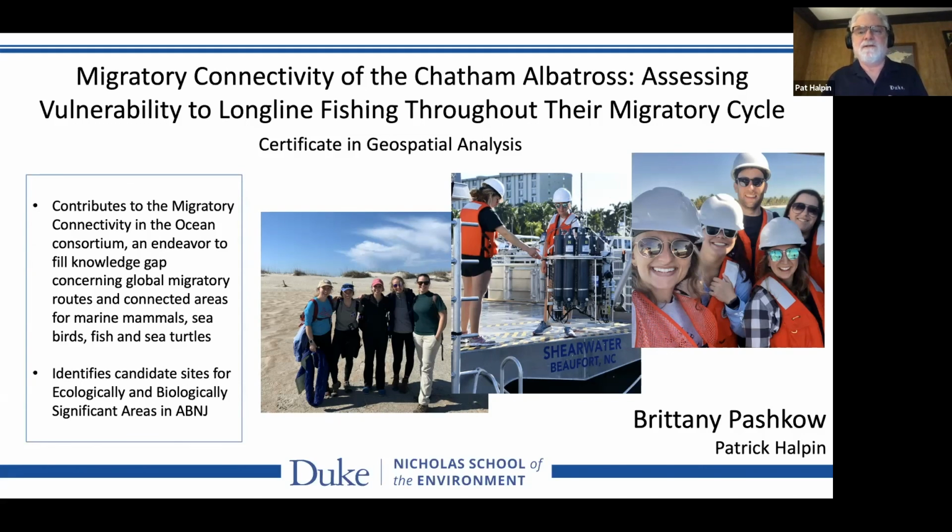Brittany worked on some pretty complicated stuff, looking at the connectivity of a long distance traveling migratory bird species that's traveling across the Pacific, and trying to look at where the areas those birds use in the middle of the ocean, using telemetry tracking data, and then also overlaying that onto fishing effort to try to look at where there's potential interactions with offshore fisheries. And so this is very, very practical and very technical work that really directly contributes to management of an endangered species. So I think it's really, really active stuff.